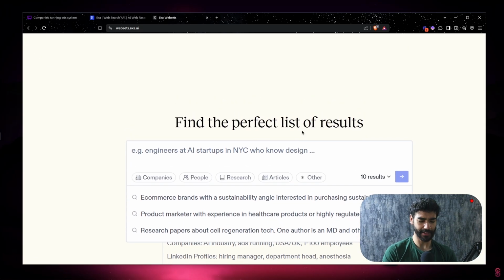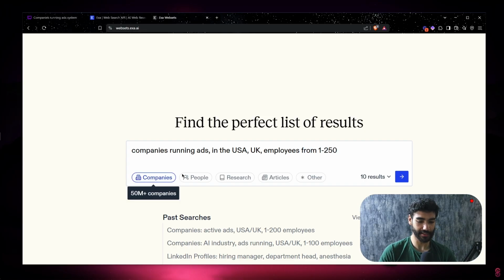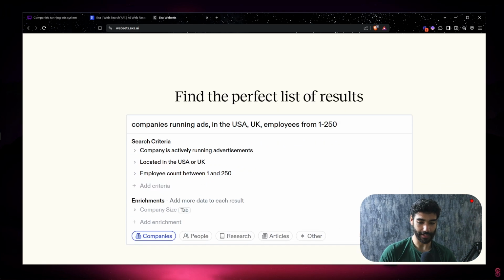And what I'm going to type in is going to be companies running ads in the USA, UK, employees, let's just do from 1 to 250, for example, okay? And make sure to toggle companies and results, just put 50, okay? So 50 results. So the company is actively running advertisements located in the USA or UK, employee count between 1 to 250. And click on go, this blue arrow button. So click on it.